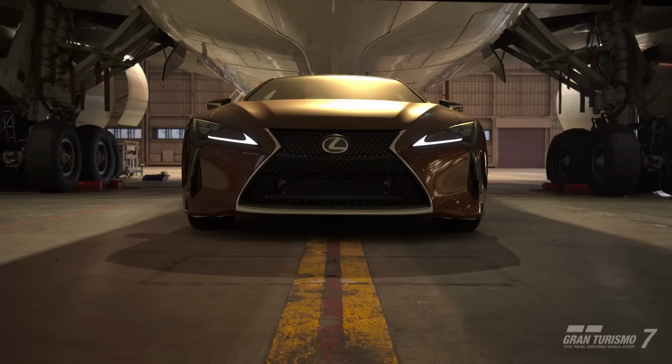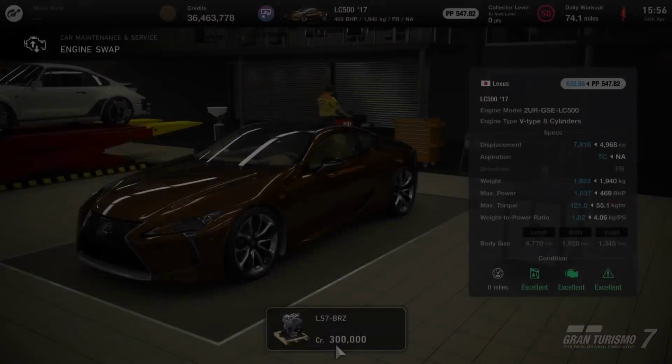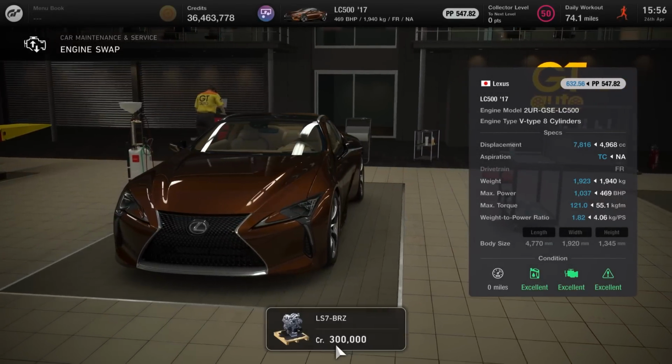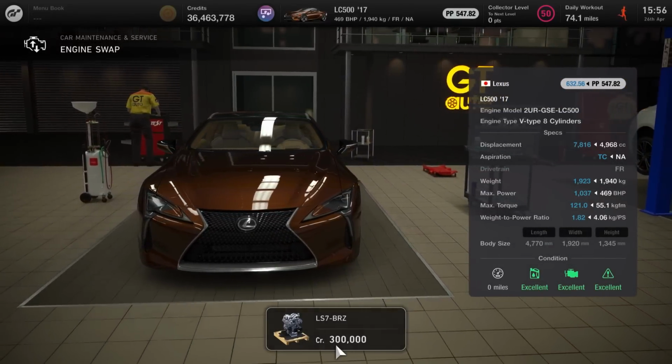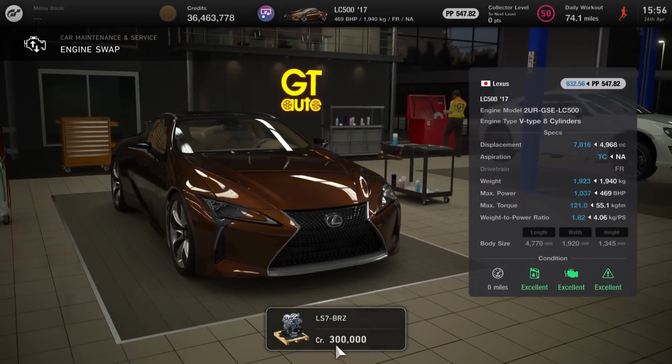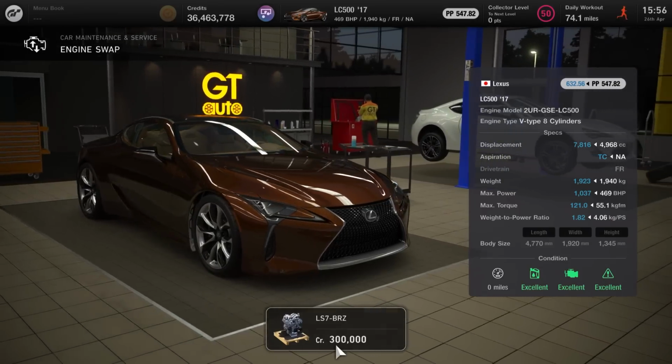and perhaps one of the most beautiful road cars in the entire game in my opinion. It's a big old boat, but this does finally get a big old engine swap as well. This gets the LS7 BRZ for 300,000 credits. PP rating goes from 547.82 to 632.56.